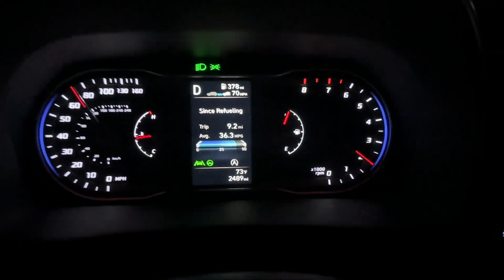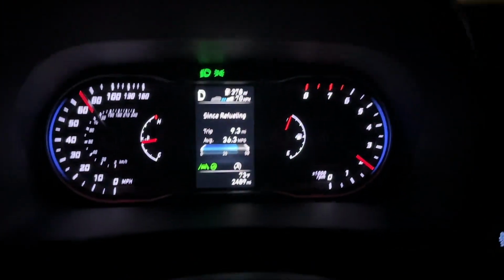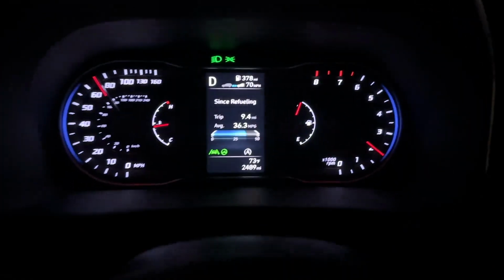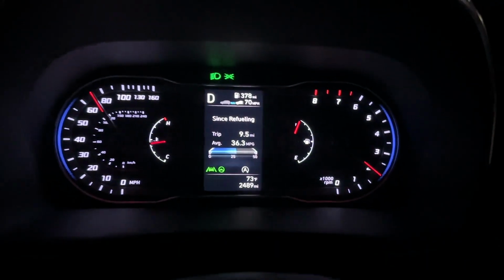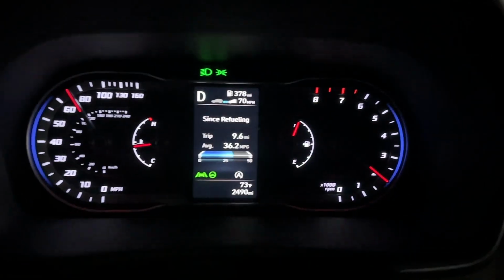Tonight we are in a 2024 Hyundai Tucson SEL, and we are going to do a fuel economy test on this vehicle. This is just a regular Hyundai Tucson. It is not a hybrid. It is not a plug-in hybrid. It does not have all-wheel drive. Two-wheel drive, 8-speed transmission, 2.5-liter engine, rated 32 MPG on the highway.